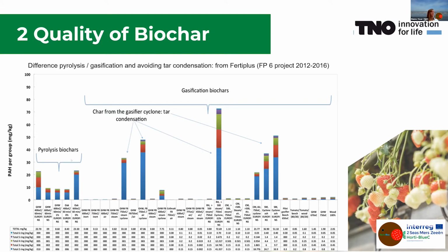So what are the large bars? This is why I show you this picture: these large bars are from the cyclone. This means that the char has been traveling with the gas, the burnable gas. And if you try to harvest this black stuff, it's no good. It's always chock full of tars. These are often from the same experiment, so this would be the biochar we harvested, and this would be the char going over the top with the gas stream that is filtered off somewhere, but it's full of tars. So this is just to give you an indication of where you could go wrong.